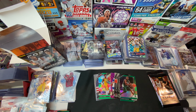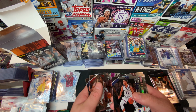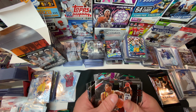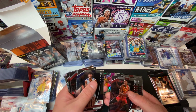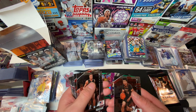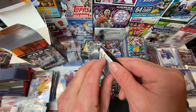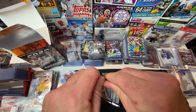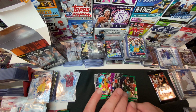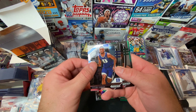So I'm just gonna look through real quick, make sure I didn't miss anything. So far, I'm on the right track. Sometimes looking through the camera throws me. These things open like butter, by the way, so it's not really hard ripping. You won't get calluses. All right.